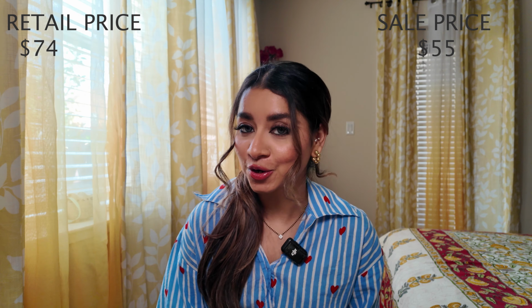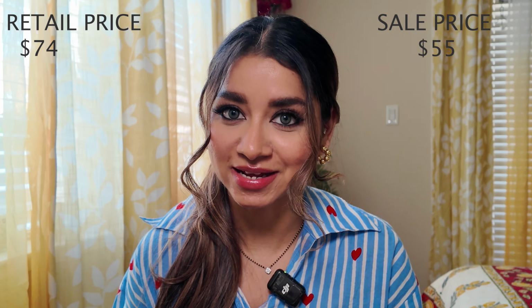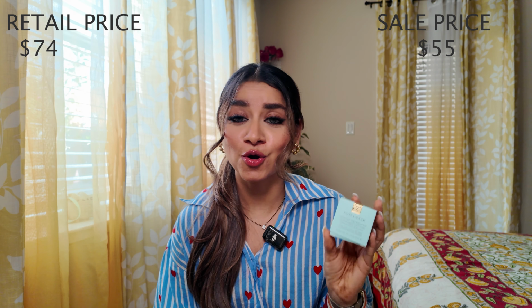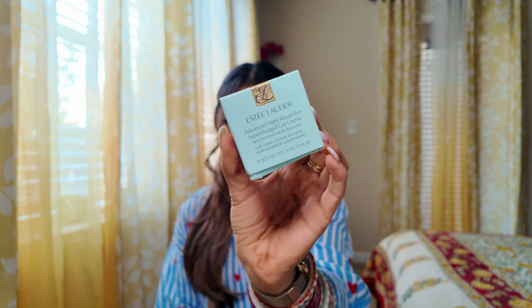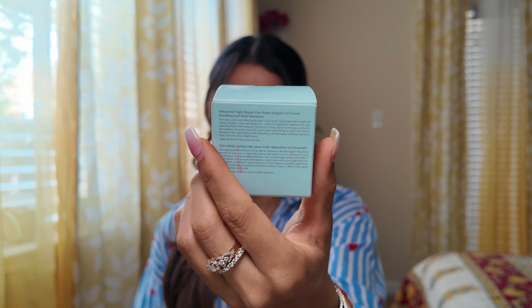Next product, you're not going to believe, you guys. I got the Estee Lauder Night Repair Eye Cream for $55, guys. Usually it retails for around $78 to $80 and I got this for just $55. I was like, that is such a great deal, I have to grab this one. And the moment I ordered it, I saw after a couple of minutes they literally ran out of the product, so I actually got it and I'm so happy that I got the big deal on this one.